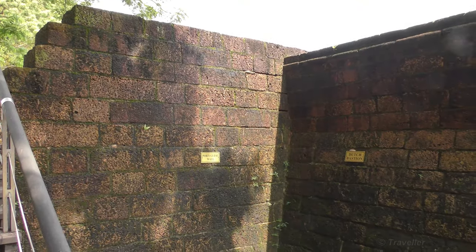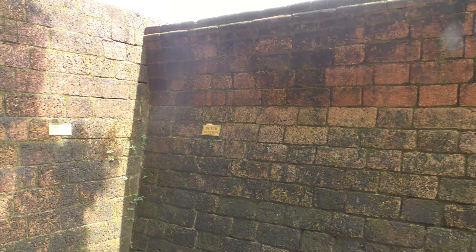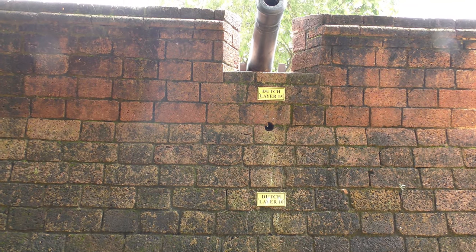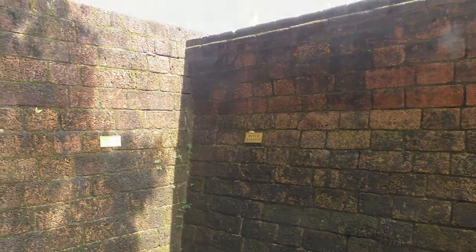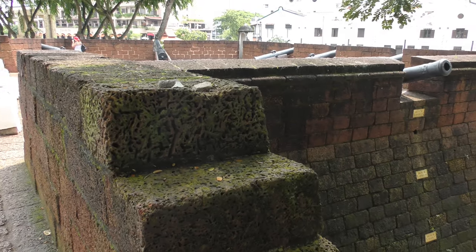So this is the wall that apparently has a history of different countries building layer by layer. Different countries who have occupied the area. Here we have a Dutch layer, and over on the left we had a Portuguese wall. A lot of cannons in there, I can see. It's quite a hefty wall.